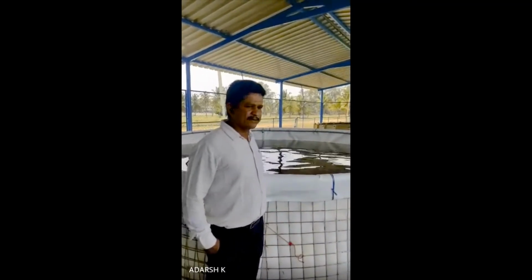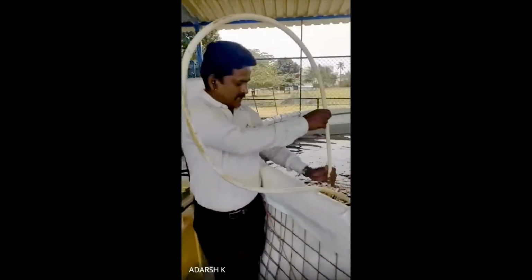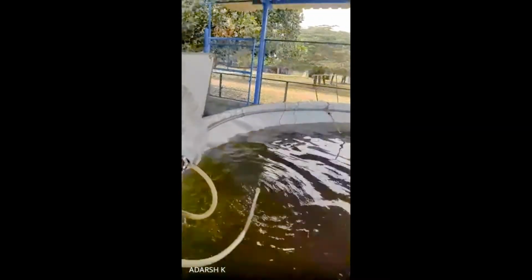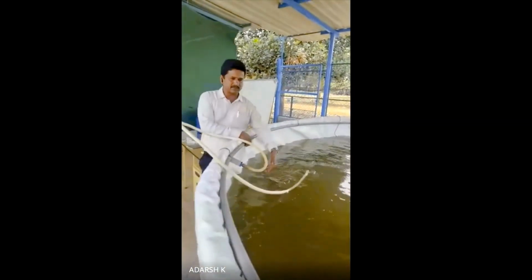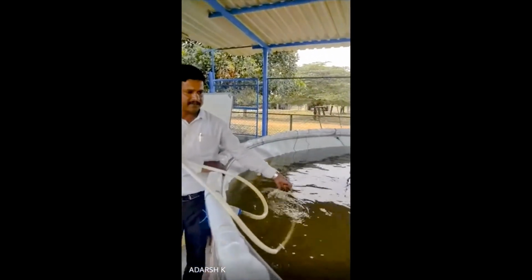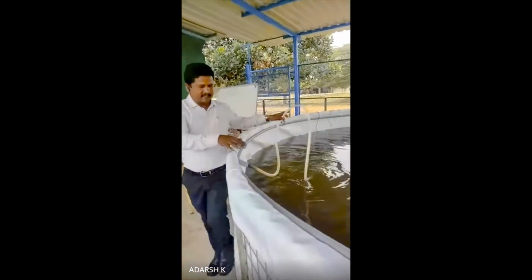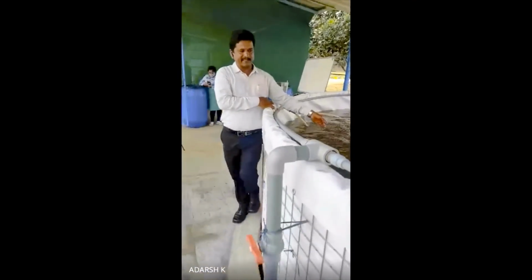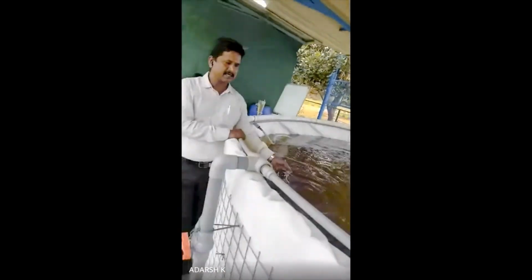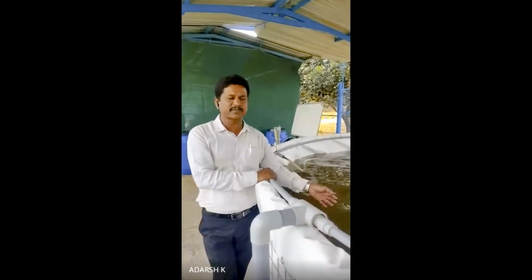We have also provided aeration through a spider blower diffuser pipe, with a circular PVC pipe connected to the aeration. We also provided a central drainage, and filled 10,000 liters of water in each tank. After that, we add 1 kg of salt and 300 grams of dolomite, and provide sufficient aeration for up to 3 days.